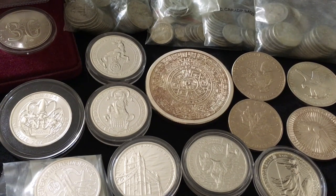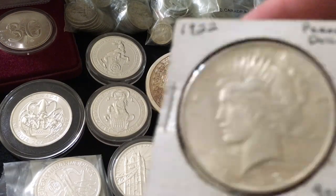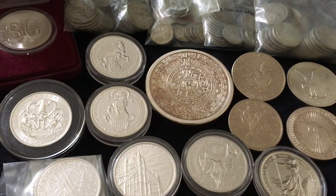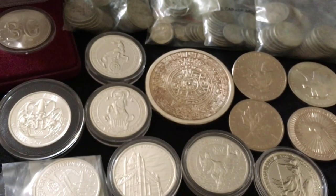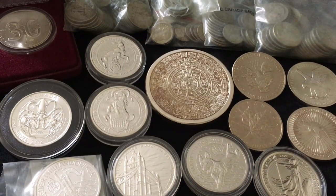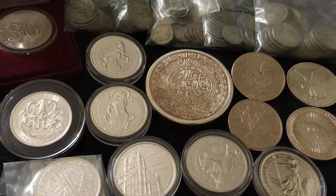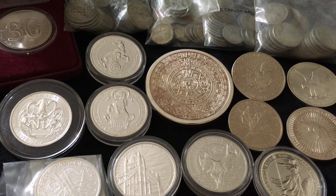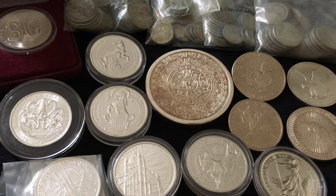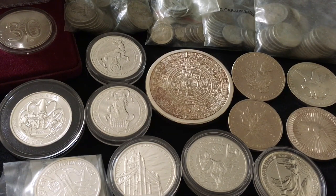Some really old stuff, kind of like this right here, or this right here, or this right here, or maybe even this right here. You can go for some really old coins. They have that collector's value. They have that numismatic value. They obviously have melt value, which is the main reason I'm stacking the coins for. But there's something else we can talk about as well.